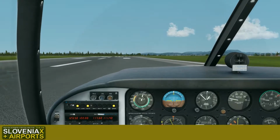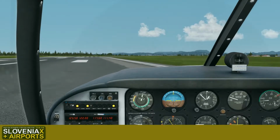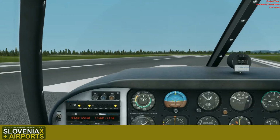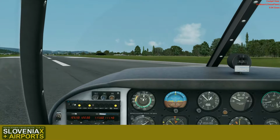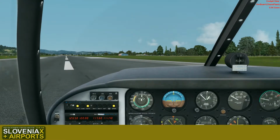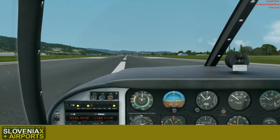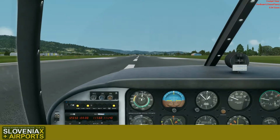Today we will also talk about the add-ons that I use when recording, especially those that make Slovenia X look better, because sometimes Slovenia X relies on the default features like runways, grass textures, land class based scenery and so on, and in this regard it can be influenced by some of the add-ons that you are using. So I'll be explaining what you can do to make Slovenia X look even better.